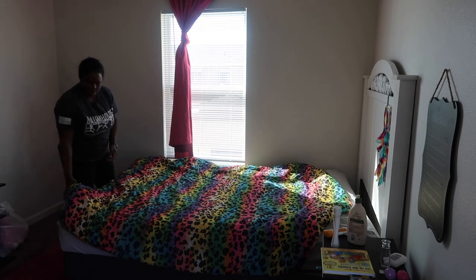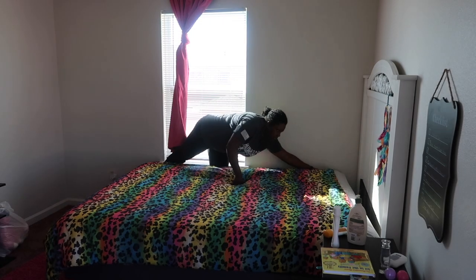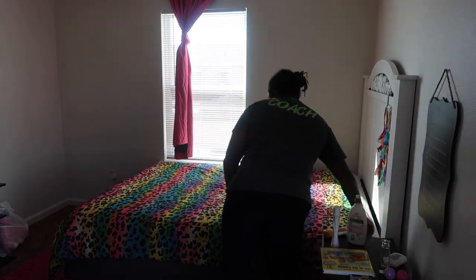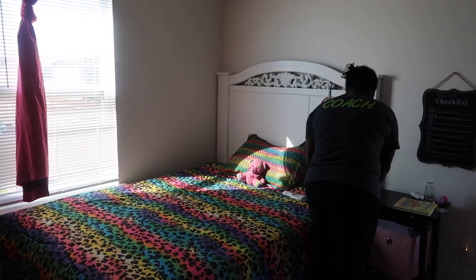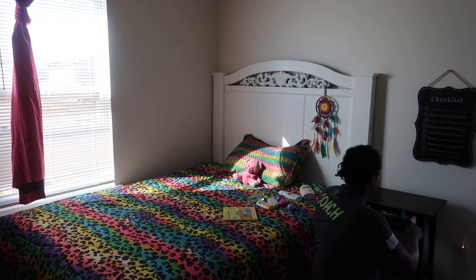This is her definition of a made up bed. Sometimes I have to tell myself again that she is only 7 years old, going on 8. So I have to constantly remind myself that, hey, she's still a kid. She will get it when she gets it.